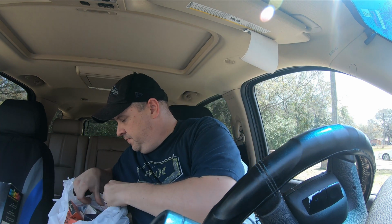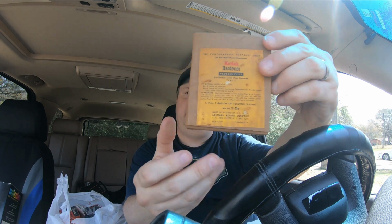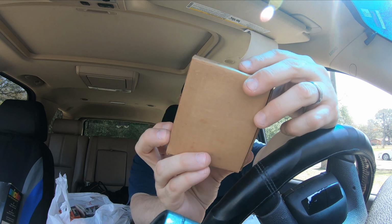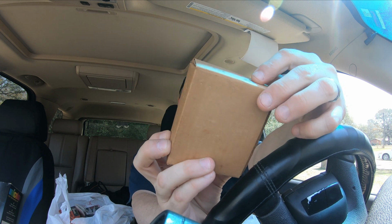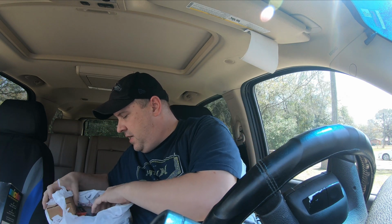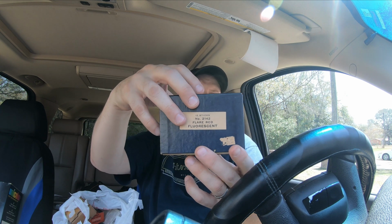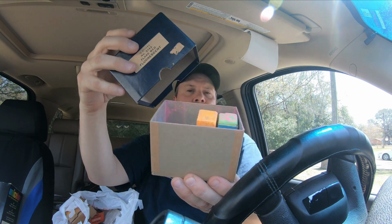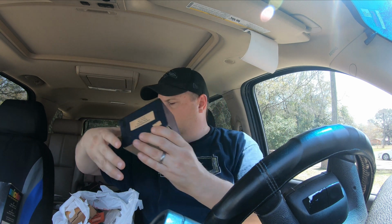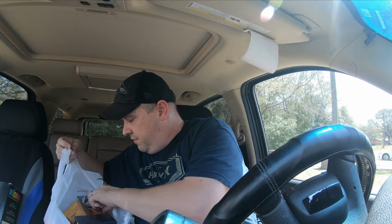I'll have to look. Then I got this Kodak hardener process P122. I'm not sure about that too. If that's a chemical, some type of chemical, I might not be able to send this through the mail either. So I'll have to take a look and see. I did get another thing, Flare Red Fluorescent. It's like fluorescent chalk inside. It almost looks like cue ball type of chalk. I'm not sure about that because this is all new to me when it comes to this older stuff.